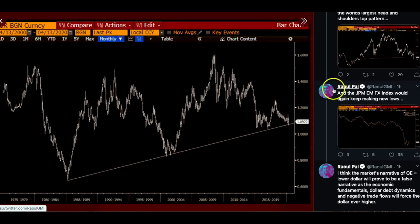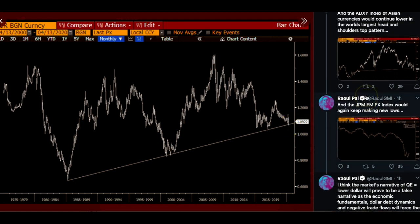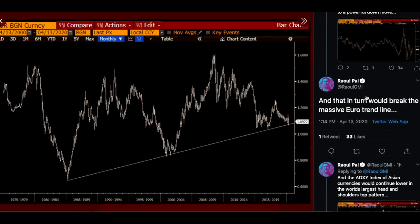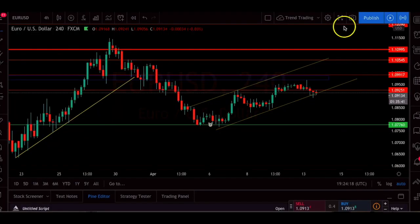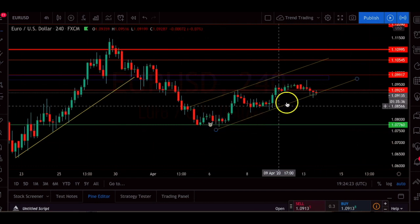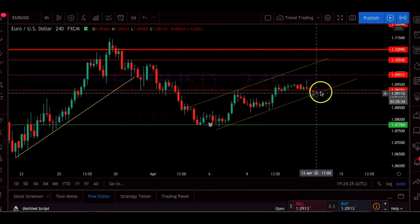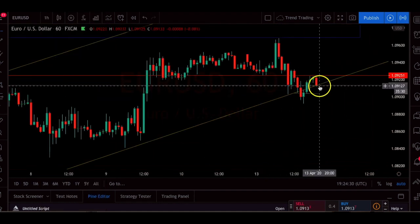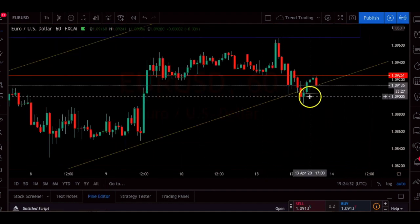If it does break to the downside, you could see here, if you zoom out to the monthly view, that this trend line would actually be lost on the next move down, and that would open up a significantly lower, massive euro trend line break. Coming here, looking shorter term at the euro US dollar, you could see this channel that it's currently trading in. You could see that the trend line is currently being tested, so perhaps a break here to the downside, which is currently testing this support right now.